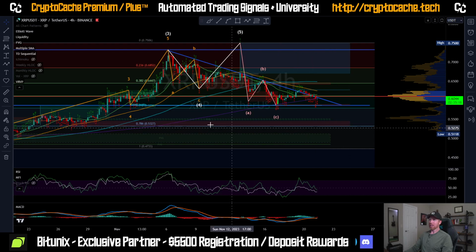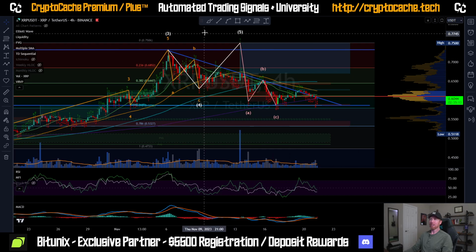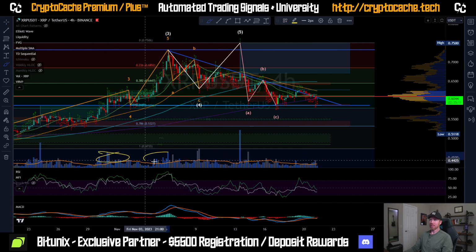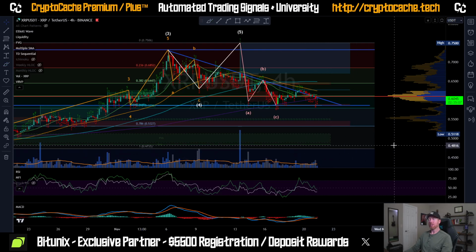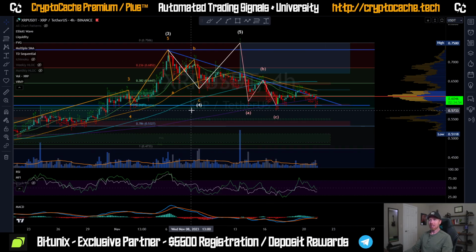So again, we take a look at the volume. We can see not a whole heck of a lot of volume. We need to see more volume like this here in order to have the price action break through this resistance. Okay, now it does help that Bitcoin is kind of on the rise at 37.5. And despite the manipulation with everything earlier today with the Department of Justice and then CZ stepping down as well, we have the price action kind of stabilizing for Bitcoin. That's positive for XRP.